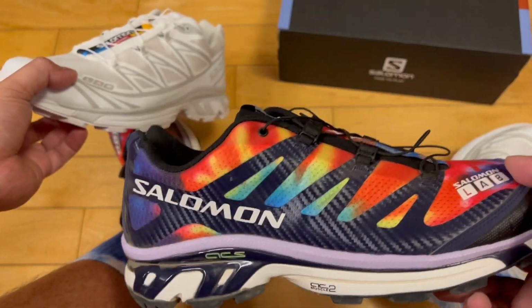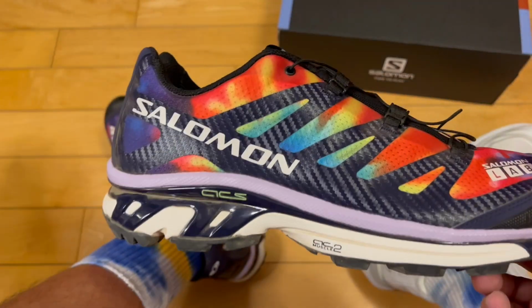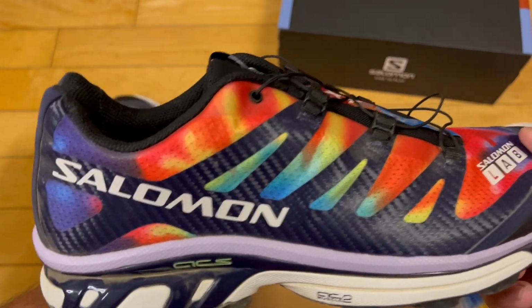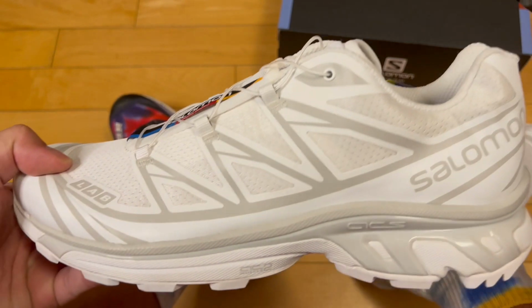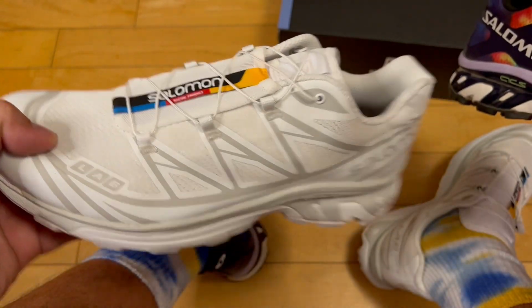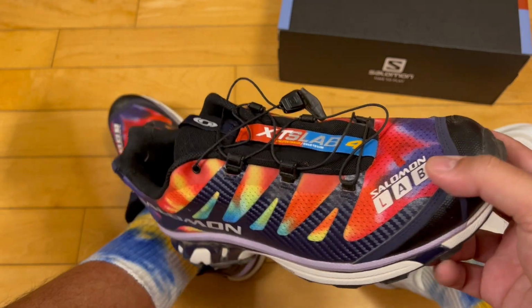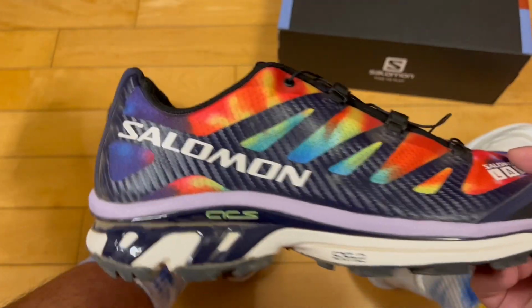So this is an XT-4 Advanced, and it's more expensive. I think these retail for $220. It's kind of steep. These retail for, I think, $190. So yeah, these are not cheap retail shoes. The XT-4 Advanced, this one was $220.